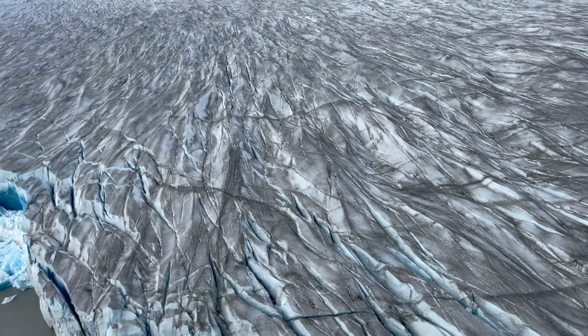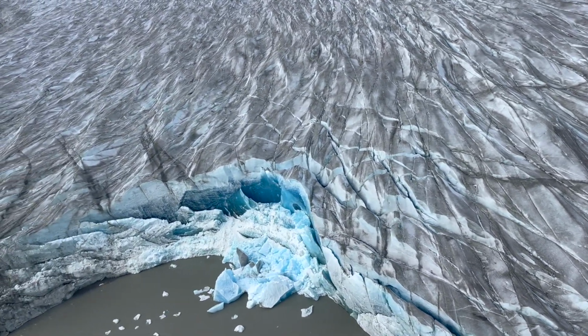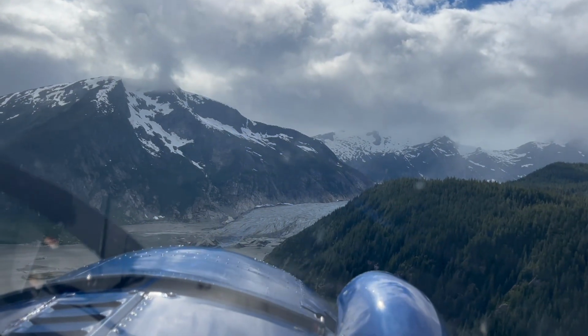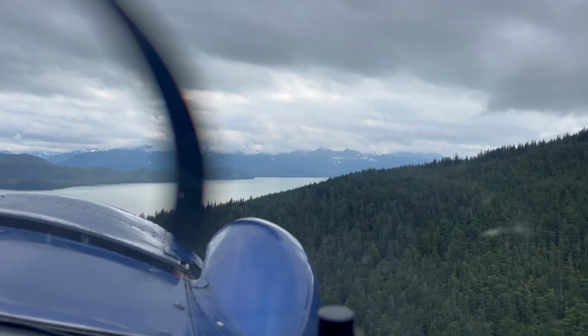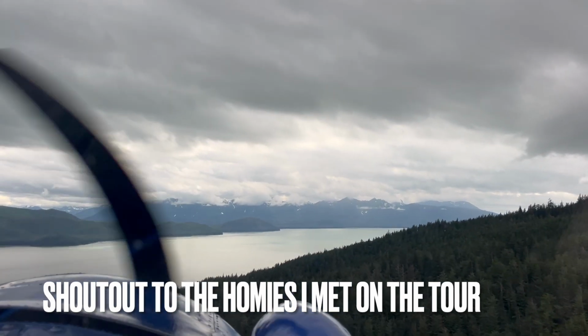I got lucky with a spot in the front seat of the cockpit right next to the pilot for our journey back. It was really beautiful. Like I said, this group of people were totally incredible. I was so happy to be able to meet them and get to experience this adventure with them.